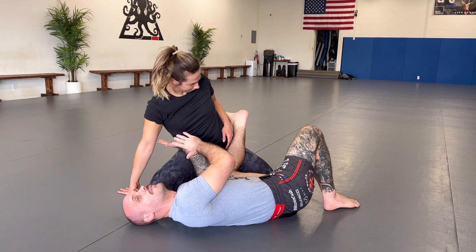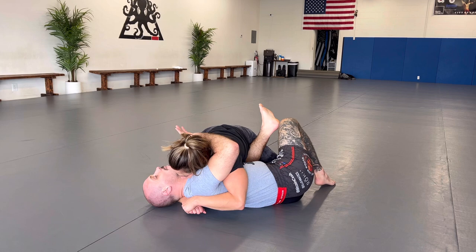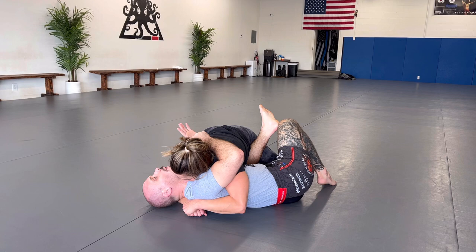Okay, let's back up a tiny bit. So here, we're in side control. Okay, I get my elbow inside. Move my hips away and bring my knee to my elbow. Now, since I have my leg in position, I now have a pushing mechanism. So now I can push her away a little bit here using my knee.